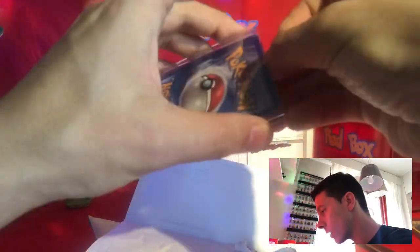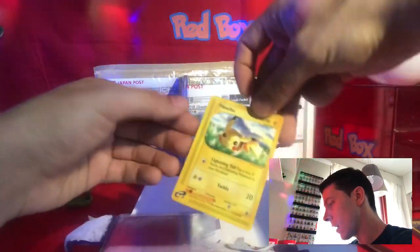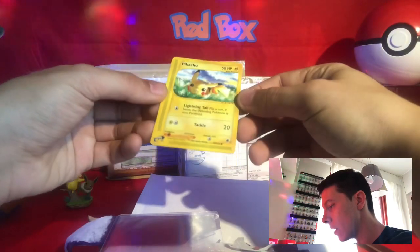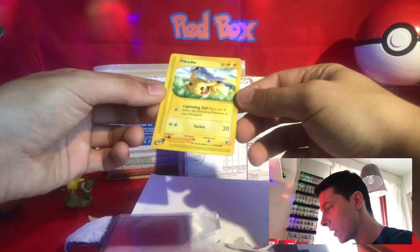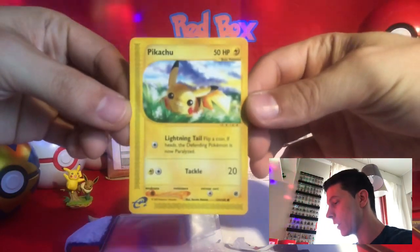I hate this tape in the top loader. This doesn't work well. Anyhow, we take it off very gently, and we have gotten a Pikachu for my Pikachu collection. I will show it to you guys later, the Pikachu collection. Yeah, so this one away.